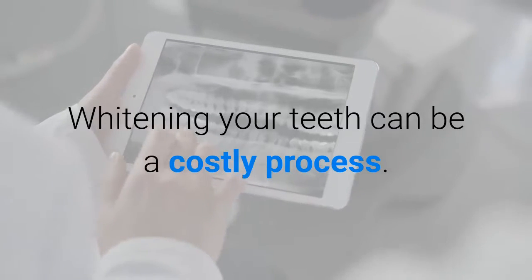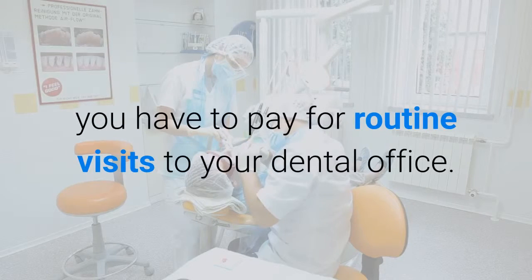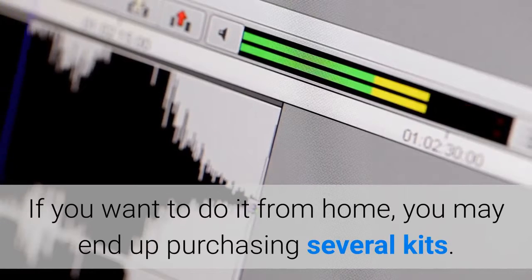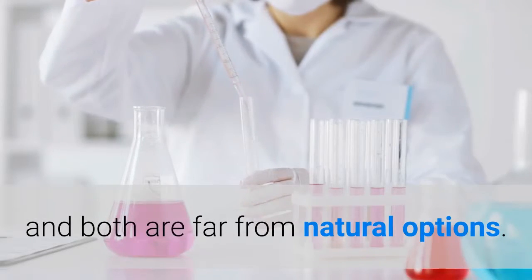Whitening your teeth can be a costly process. In order to commit to a professional tooth whitening routine, you have to pay for routine visits to your dental office. If you want to do it from home, you may end up purchasing several kits. Both of these options use chemical bleaches of some kind, and both are far from natural options.